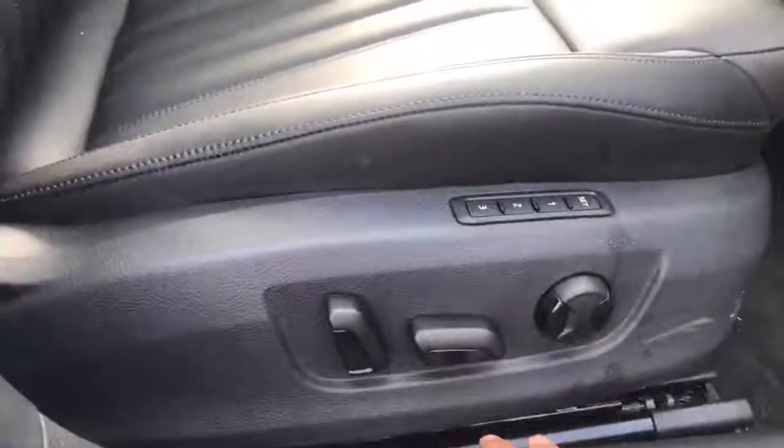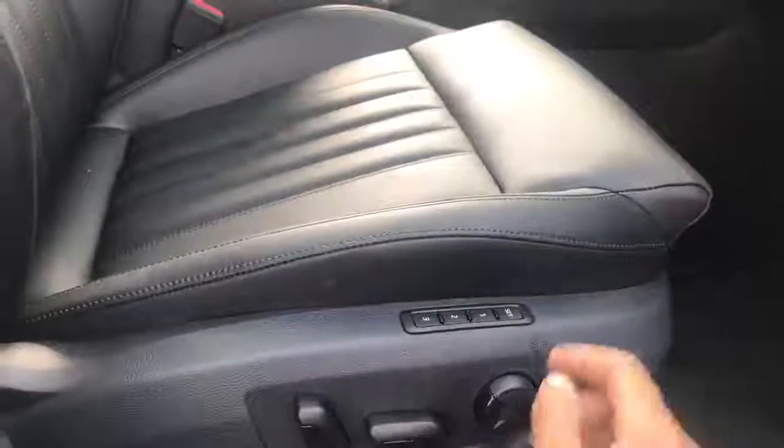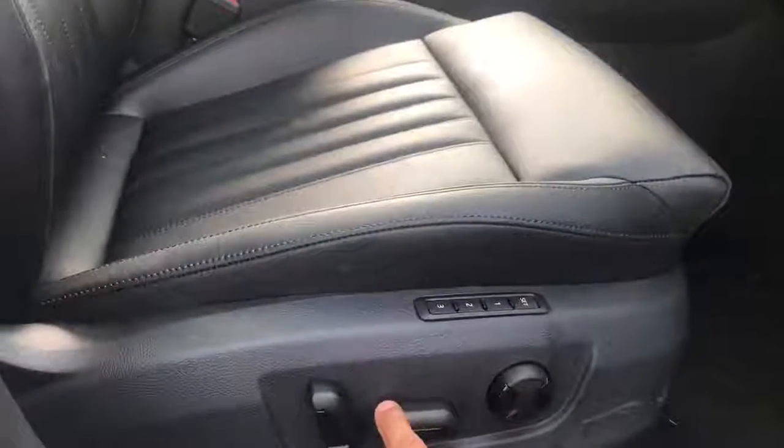Operating the front driver's electric seat is pretty simple. You can use the middle one to move back and forward. You can even use it to adjust the height of the seat, where it's adjusting the front height. If you press it down here, it'll actually move the seat that little bit lower as well.